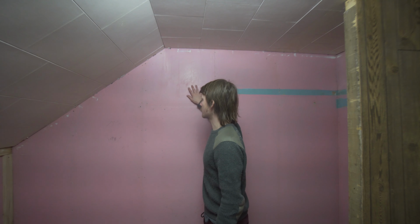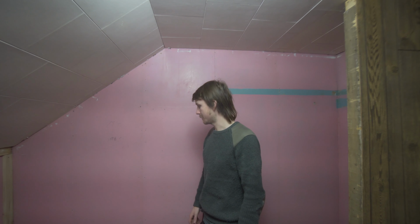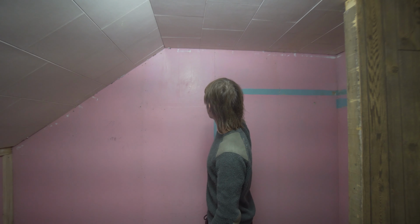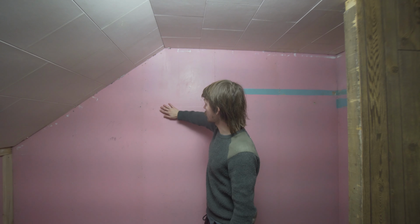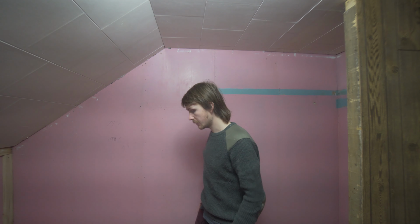I still can't figure out which wall I want to paint green. I just want to paint one wall in here green. Originally I thought it was going to be this one. Not so sure now. I don't know. Either way, I'm going to just use putty and fix all these little holes and sort of flatten this whole thing out, give it a nice sand.